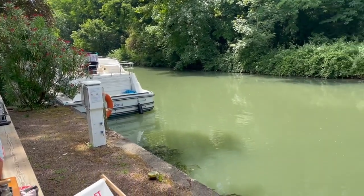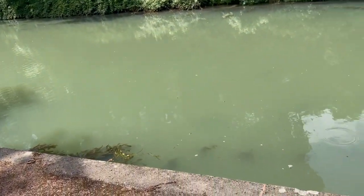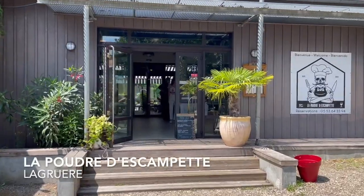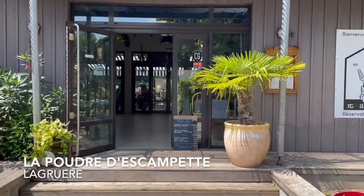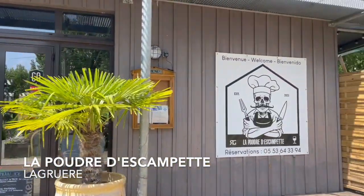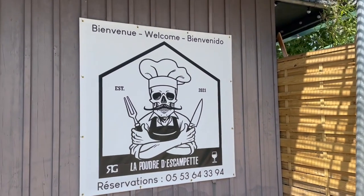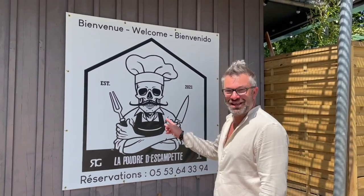I'd read about this place just on the canal. We're really lucky because we live about 5 minutes from the Canal de Garonne, which is a beautiful shaded canal with a bike path. And anyway, I found this adorable little place that we're going to show you. What do you think of this, Ash? I think it's awesome. It's a pirate. Dr. Death will be serving us today, but I love it, it is like a pirate's.